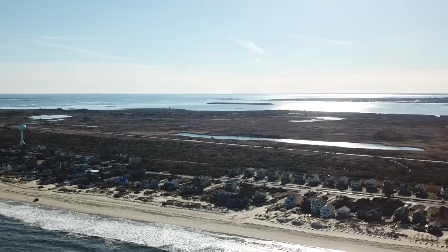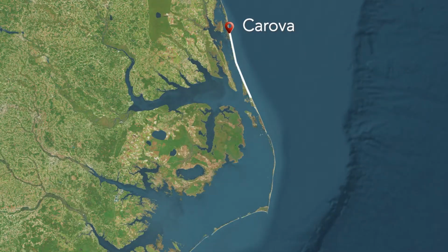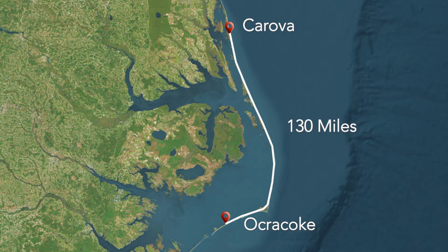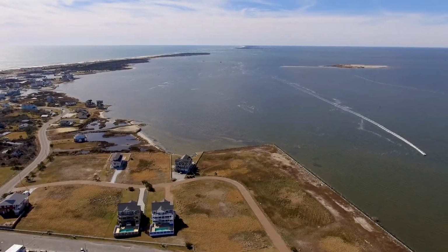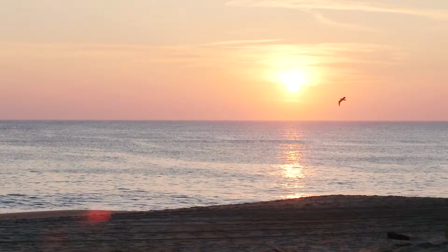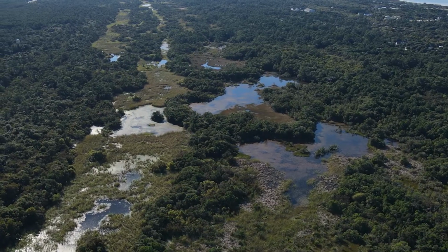Welcome to the Outer Banks, a ribbon of sand that extends from Corolla at the Virginia border to the island village of Ocracoke, 130 miles to the south. Separated from the mainland by a series of sounds, the Outer Banks offers visitors beautiful beaches, verdant maritime forests, and breathtaking beauty.